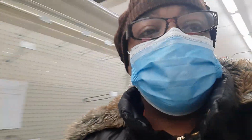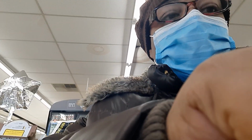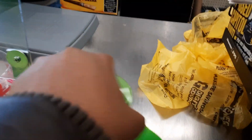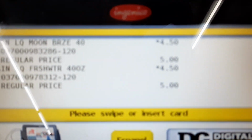So I'm going to head up to the register, and once we get to the register, I will show you what paper coupons I'm going to use, and you will see the digital coupons come off. So let's head up there and let's show you our low out-of-pocket savings. Okay, so I'm here at the register, and I'm going to put my items up on the counter, but I'm not going to show the cashier's face because I don't want to embarrass her on YouTube. So you see me putting my items up, and I'm going to move down here so that you can see them ringing up. You can see that the detergent is ringing up at $4.50. It's regularly $5.